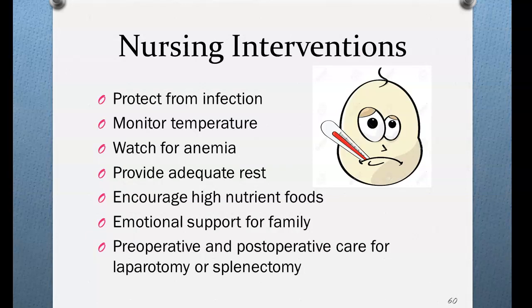These are the interventions I just talked about. Of course, if he has a laparotomy, which is an abdominal surgery, we're going to take care of him as a basic abdominal surgery. He'll come back.